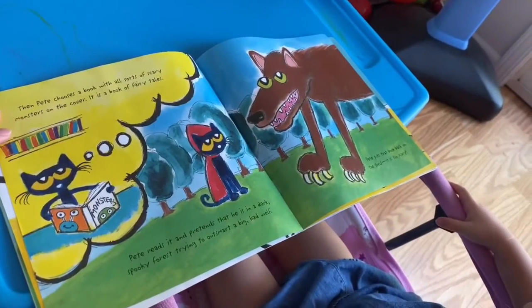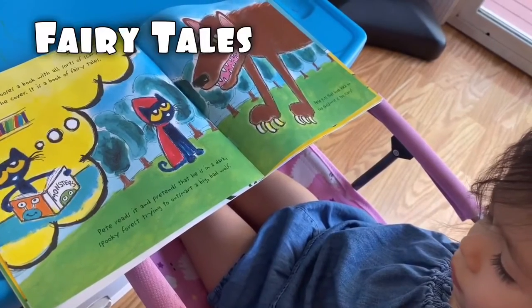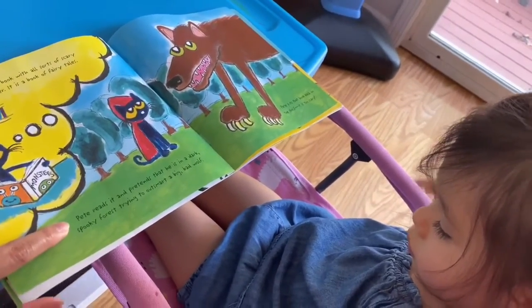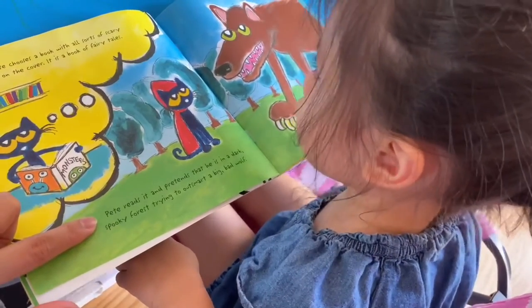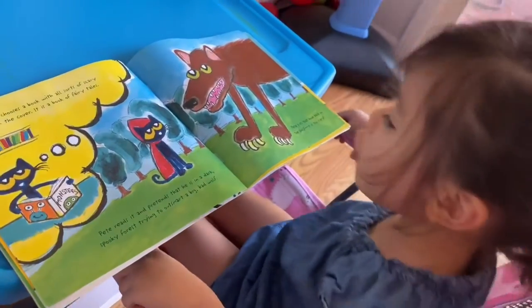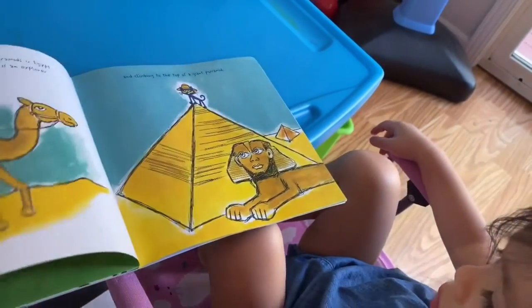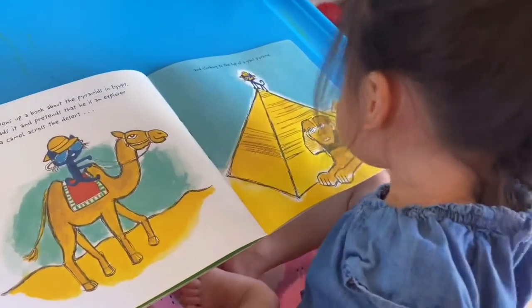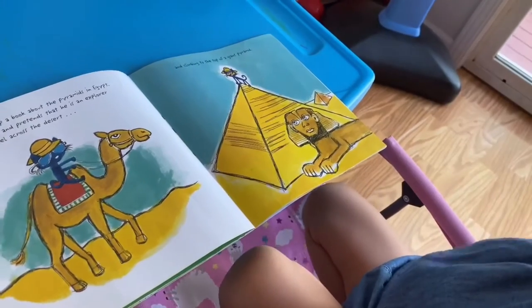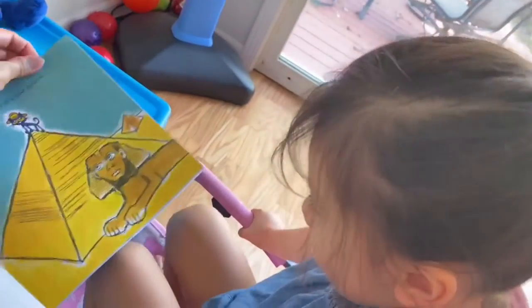Then Pete chooses a book with all sorts of scary monsters. Yes, on the cover is a book of fairy tales. Pete reads it and pretends that he is in a dark, spooky forest, trying to outsmart a big, bad wolf. Pete puts the book back on the shelf. It's too scary. Oh, Pete opens up a book about the, that's right, Egypt. He reads it and pretends that he is an explorer riding a camel across the desert and climbing to the top of a giant pyramid.